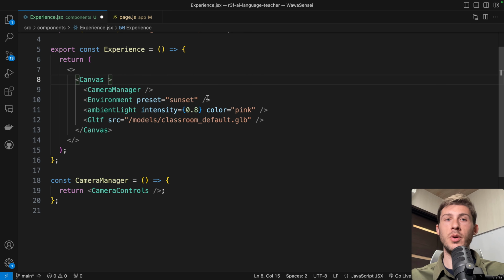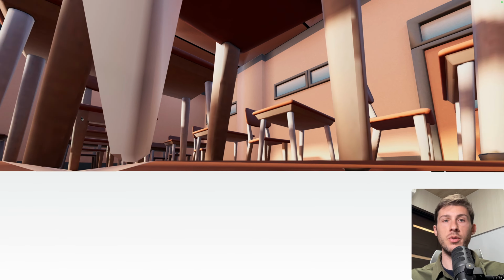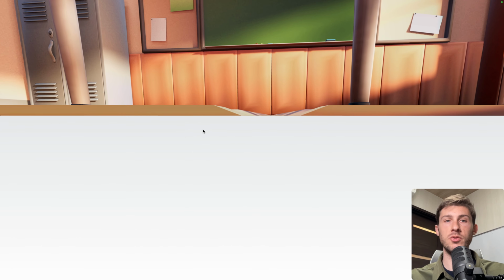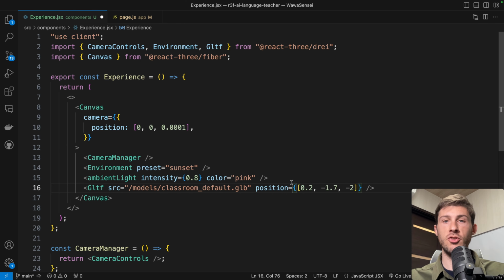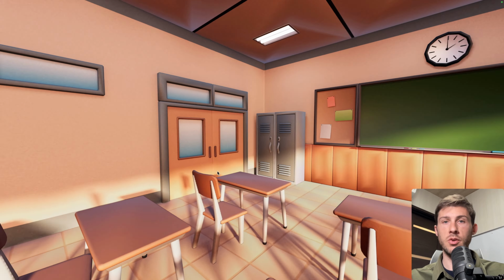To fake a first-person view, what we do is we set our camera position to 0, 0 and a very low value on the z-axis. Now, if we try, we can look around as if we are in first person, but the position of the classroom is wrong. Let's go to our GLTF position and we position it. Now it's better. We are at our seat here and we can look around.